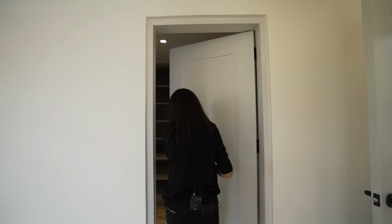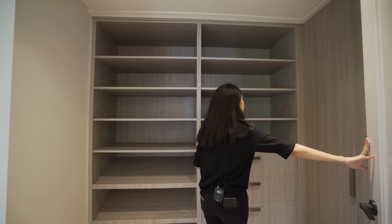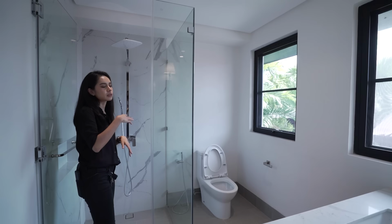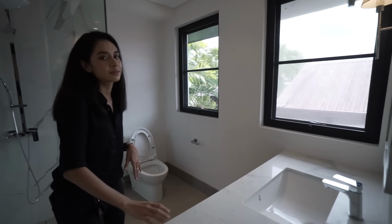And again, here we have a walk-in closet. Different configuration from the one downstairs. So it's up to you what you want to do with the space, but this is basically for shoes and then shelving, etc. And then here you have the toilet and bath. So again, your walk-in closet, your enclosed shower space, your water closet, and then your sink. And 2 windows.